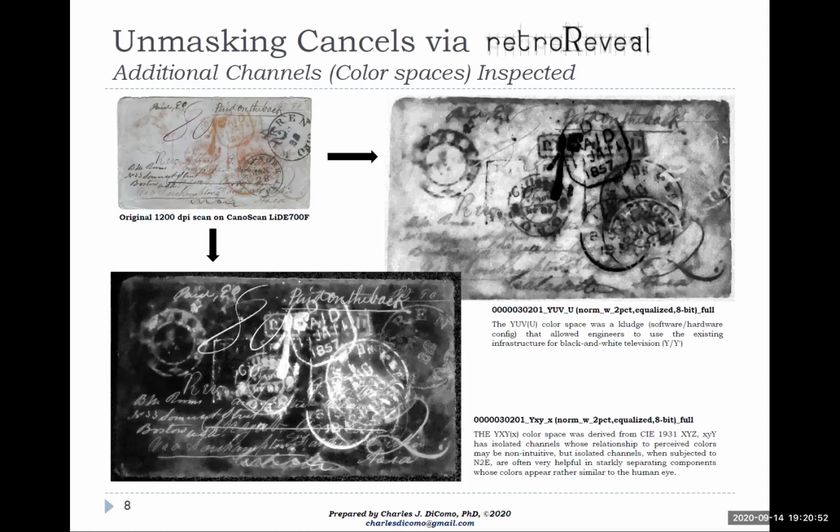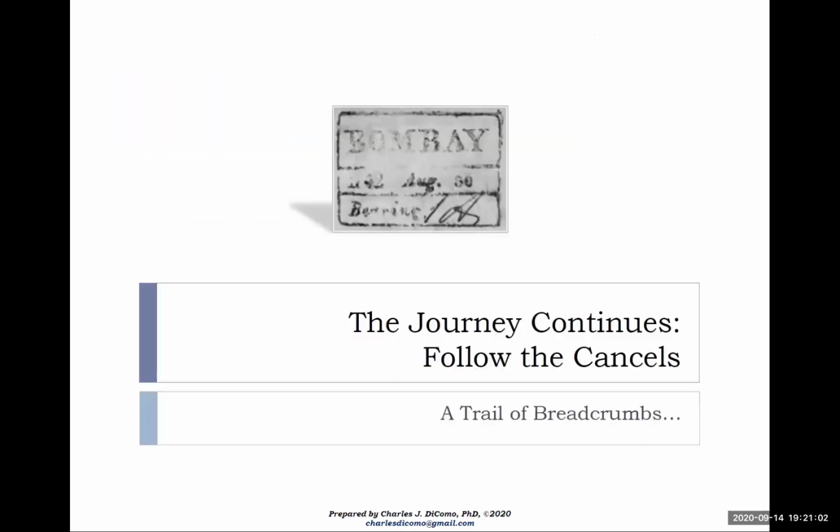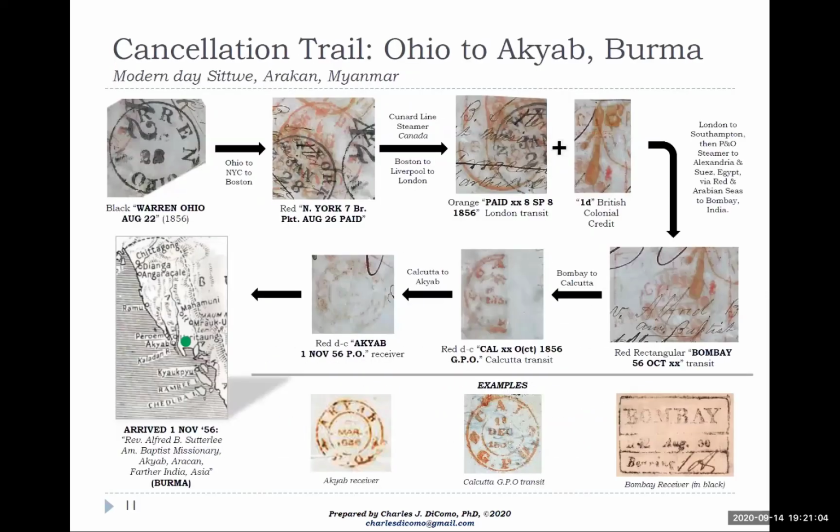And I use my 30X and my loupes and my larger powered scopes to look at everything. And when you do this, looking under magnification, you come up with this trip. I will leave this up here. So this is the cancellation trail. Here are the breadcrumbs that I followed from Ohio to Akyab, Burma.